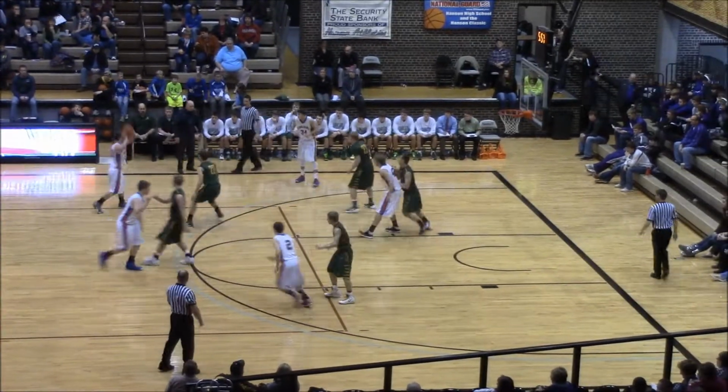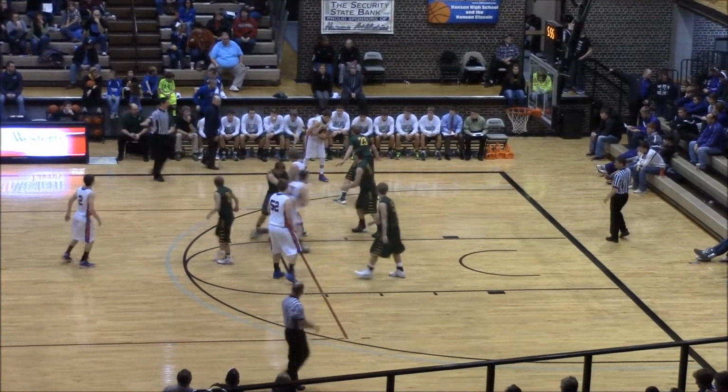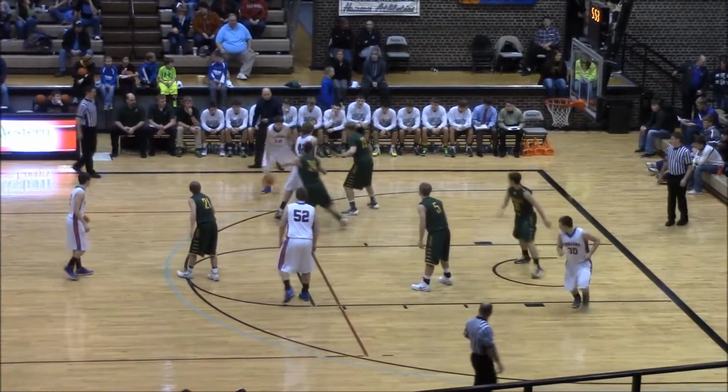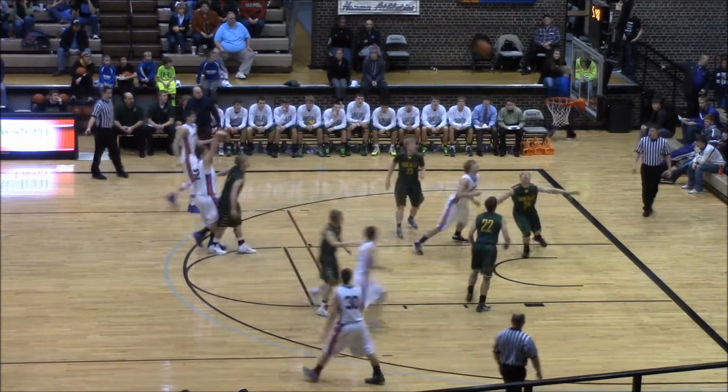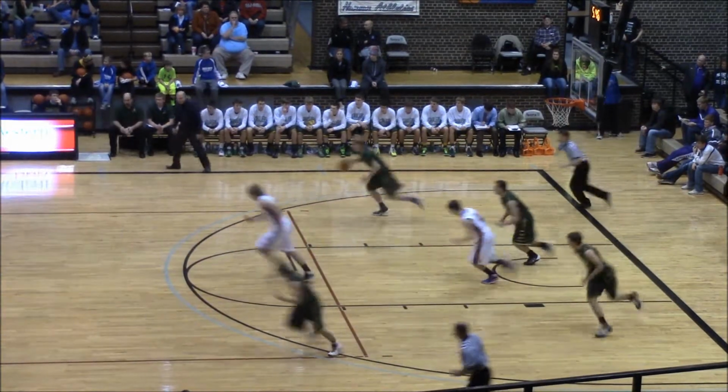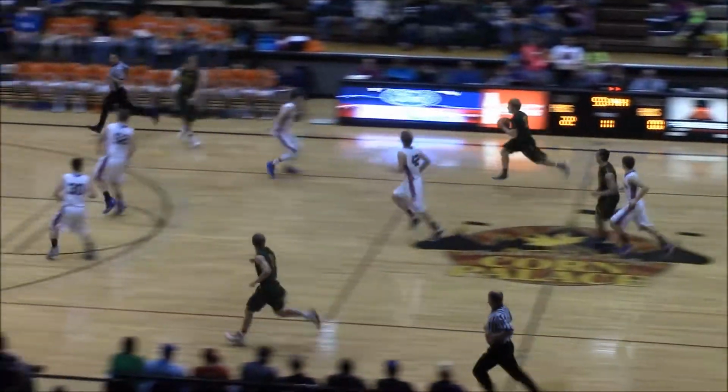Gannant, top of the key, will give it left side on the wing for Zach Scott. Now into the corner for Hurley. Hurley will dribble along the three-point line and looked at the give and go. Nothing there. Now Gannant will pull a 17-footer, way short, no good. Rebound grabbed inside by Lorenz. He'll give it off to McNary.